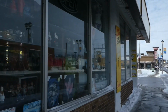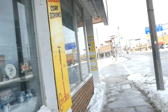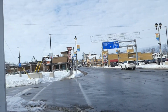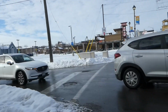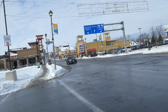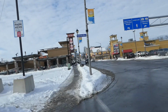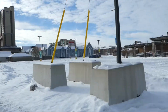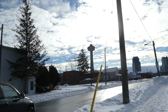Unfortunately though, they're not in service yet, so hopefully by lunchtime or after I can get my ride on it. It doesn't matter the route. And there's the signs pointing to Lundy's Lane and Fallsview Casino and Queen Elizabeth Way. Look at that, eh? The Skyline Tower.